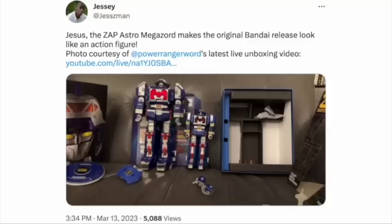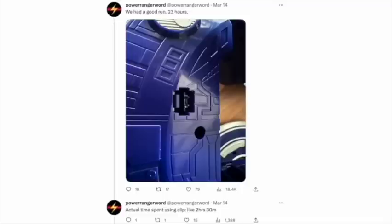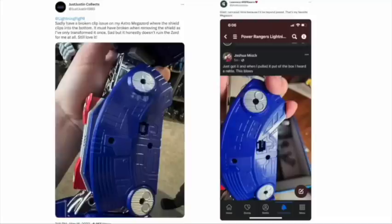The height of the Astro Megazord is insane because it towers over the original deluxe release from 1998, but it's not all fun and games. Power Ranger Tube a few days later posted a pic of a broken clip, the clip that the arm goes into. And yesterday, Thursday night, a few other people reported the same issue. So please be very careful when transforming it. I wouldn't wish that on anybody. And obviously lightning has struck twice, more than twice.